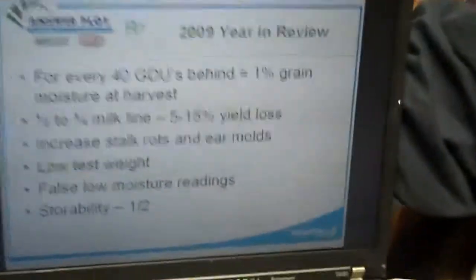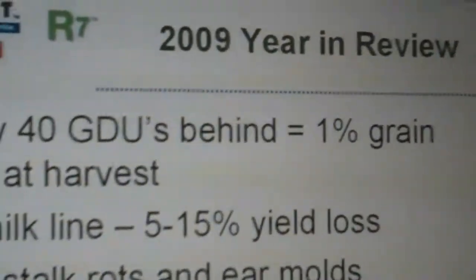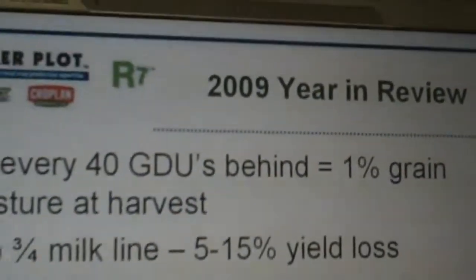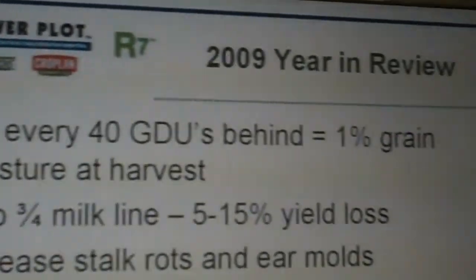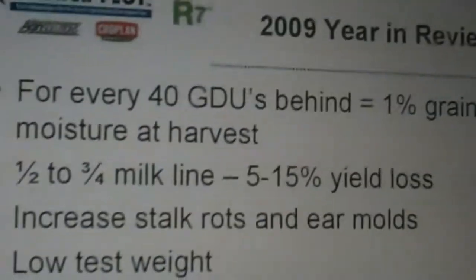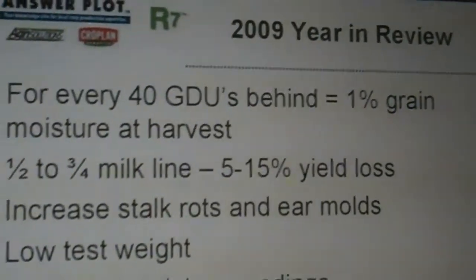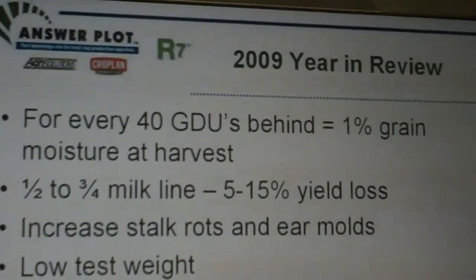2009 was definitely an outlier year this year. We had definitely below normal growing degree units. And for a rule of thumb, for every 40 growing degree units below normal you are, it's usually 1% more grain moisture in the fall for us. And a lot of our guys were approaching maybe 400 growing degree units behind normal, which could add 10% moisture in the fall, which a lot of our guys saw 30% moisture corn for sure.